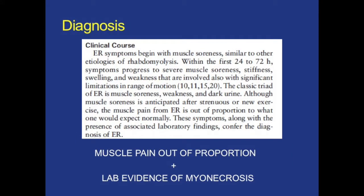The definition of rhabdo should be considered when symptoms of muscle soreness, stiffness, and weakness are out of proportion to the level of exercise performed, and there is laboratory evidence of myonecrosis. This article proposes a definition of 5 times the upper limit of normal, which is about 200. Certainly, the normal values may vary based on sex, age, and nationality as well. African Americans have been shown to have higher baseline levels of CK compared to non-African Americans. The classic triad of muscle soreness, weakness, and dark urine, with pain out of proportion, along with laboratory evidence of myonecrosis, is what is required to diagnose.